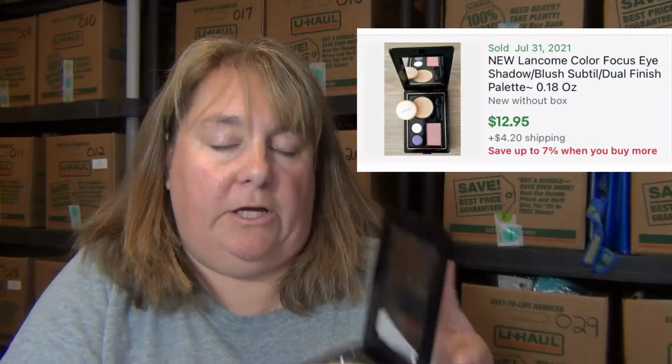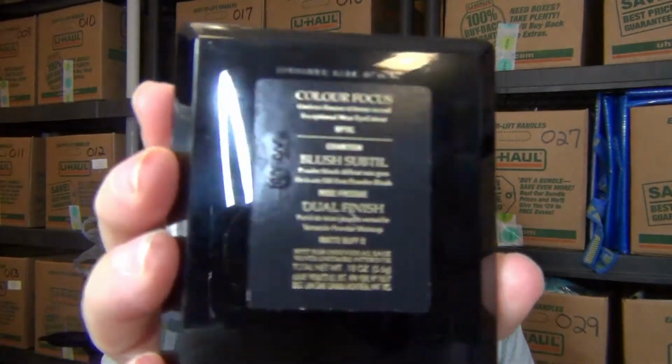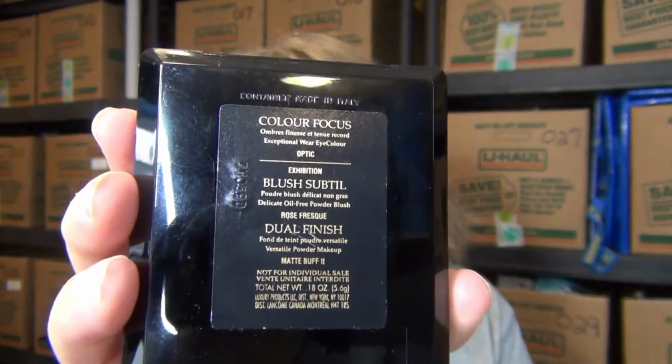The next item we have here is the Lancome Paris makeup kit. It is unique in that it has both blush and the eyeshadow in there. It's a nice mirror. Can you see? Hello? There we are. It's brand new. It's never been used. And it has some unique coloring to it, which I did not find on eBay, this actual color palette. But I did find some similar, and they sell for about $20 as well.